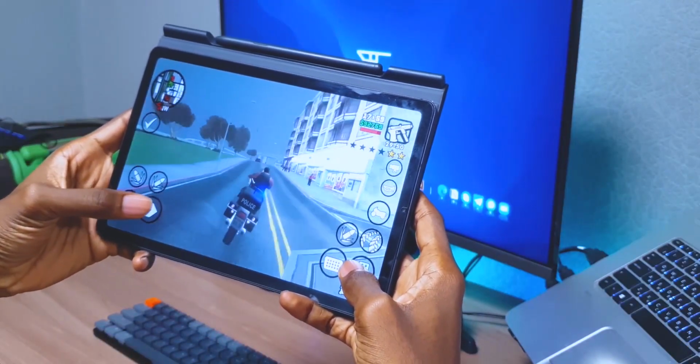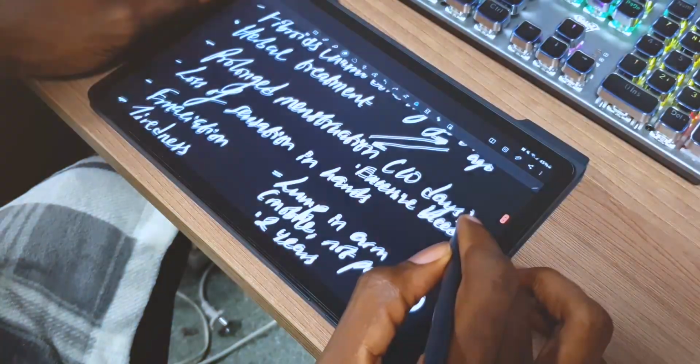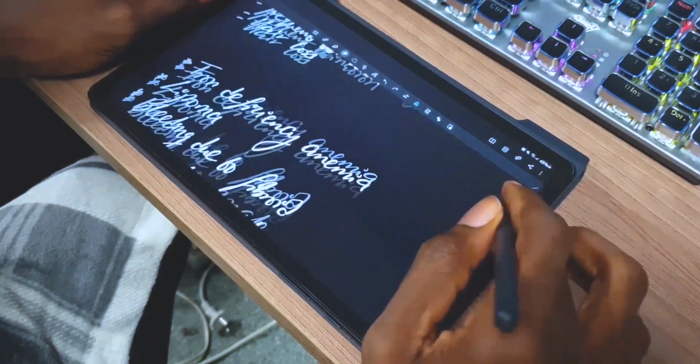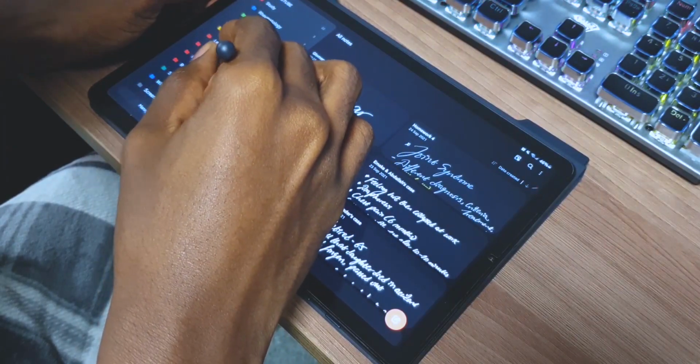Whenever I need to write or something like that, I often reach for my tablet, which is the Samsung Tab S6 Lite. I've made a bunch of videos on this on the channel already, so you can check those out. But I really love this tablet. The screen is amazing, writing with the S Pen feels awesome, and it just makes my life a lot easier.